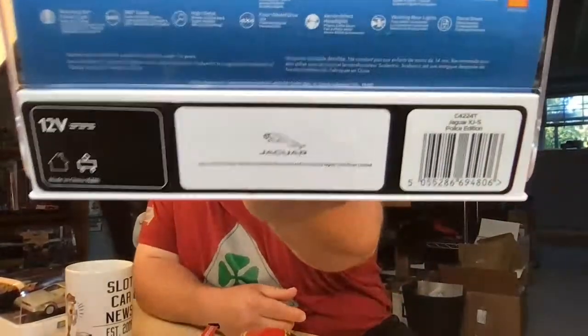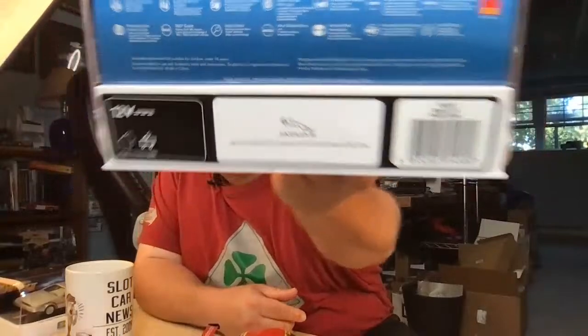They are not doing these off the cuff. They are not doing these on the cheap. They are spending lots and lots of money. Jaguar license. They are getting the approval of the manufacturer. They are getting the approval of the movie companies. That is expensive, expensive, expensive stuff.